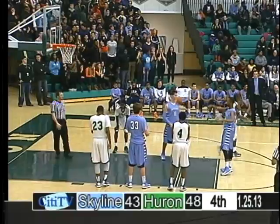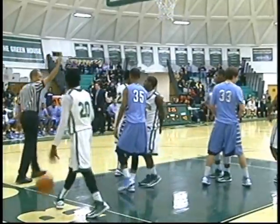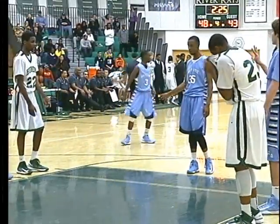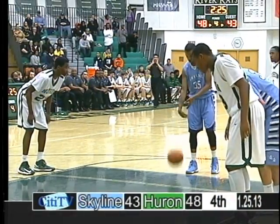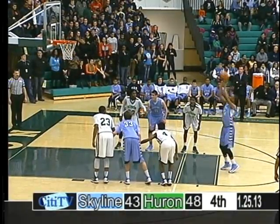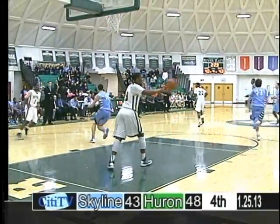Oh, Wesley's free throw off the front of the rim, no good. There's a look at that foul on the replay. That one sending Wesley to the free throw line. Wesley's next one is on the way. Off the rim, no good. Rebounded by Walker.